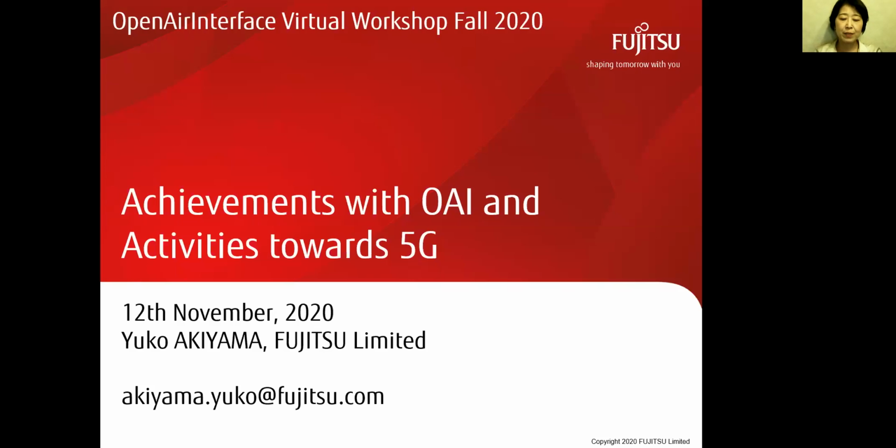I am the Vice President of Softwareization Technology Development Office, responsible for overseeing software product development. While 5G development is ongoing in various organizations, we at Fujitsu have focused on utilizing OAI eNodeB. Today, I would like to talk about our achievements with OAI as well as our activities towards 5G.